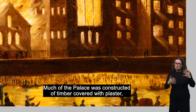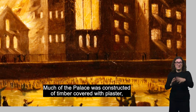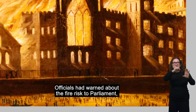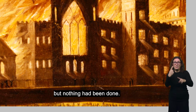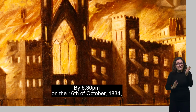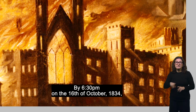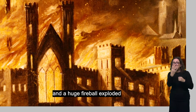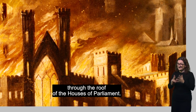Much of the palace was constructed of timber, covered with plaster, which meant that fire could quickly spread. Officials had warned about the fire risk to Parliament, but nothing had been done. It was an accident waiting to happen. By 6:30 p.m. on the 16th of October 1834, the fire had spread, and a huge fireball exploded through the roof of the Houses of Parliament.